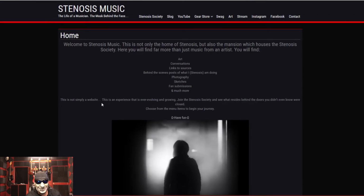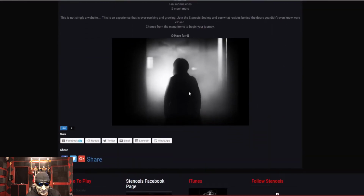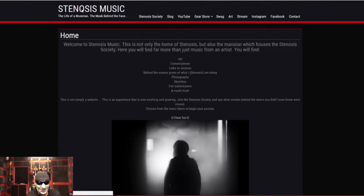Join the Stenosis Society and see what resides behind the doors you didn't even know were closed. Choose from the menu items to begin your journey. Have fun. And then I like this picture here. Kind of shows you not knowing where you're going right now. But if we go up to the top, you can click here and it'll always send you back to this page. See, just like that, nothing changed. And then you have these items in the menu categories, and we're about to go through them to see what each one does. The central idea around this website will be the Stenosis Society.